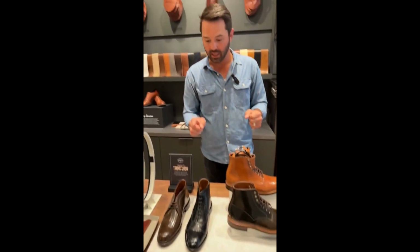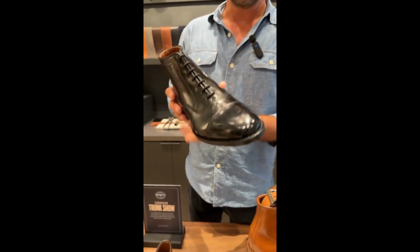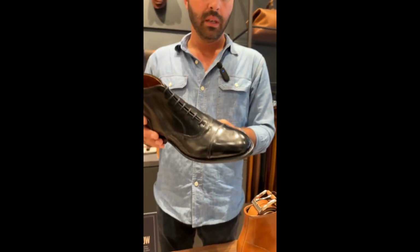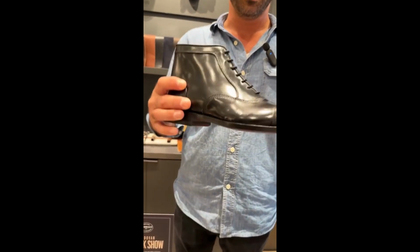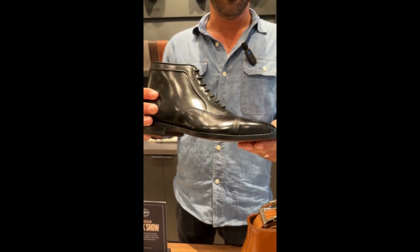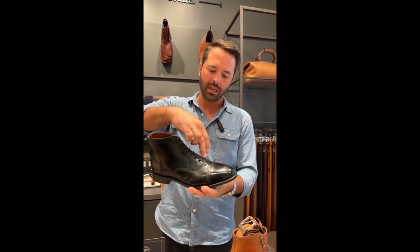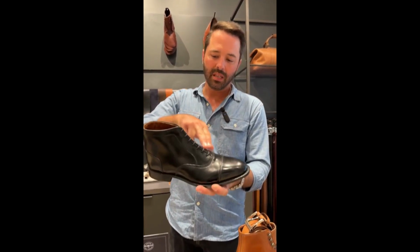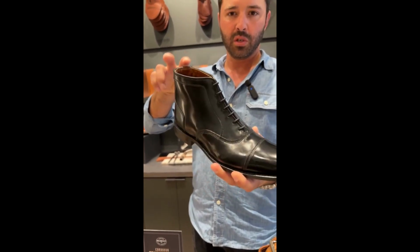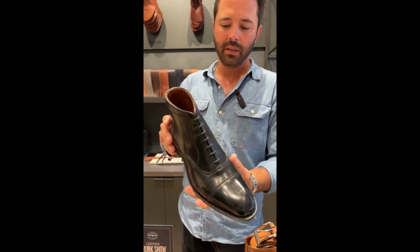The next one I'm really excited about is the Park Ave Boot. We just launched the Park Ave Boots a handful of weeks ago. It's on the 65 last, just like the Park Avenue, so it has that same fit that you're familiar with and that you've grown to know and love. Still has the triple stitching through the vamp, takes it up to a 6-eyelet closed lacing on a boot, shorter shaft obviously, and something that's meant to be worn dressed up.